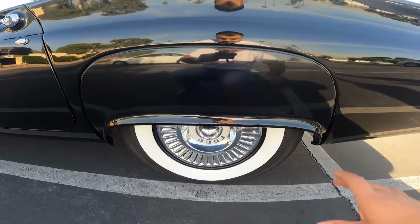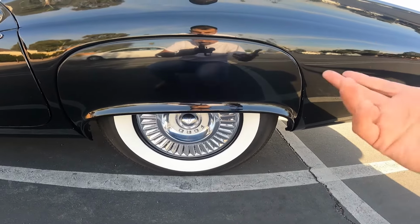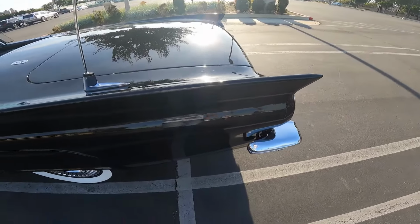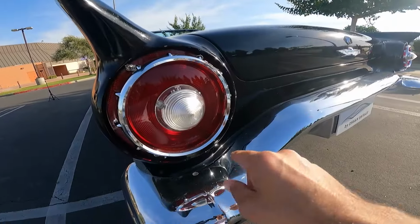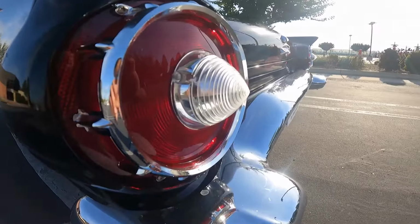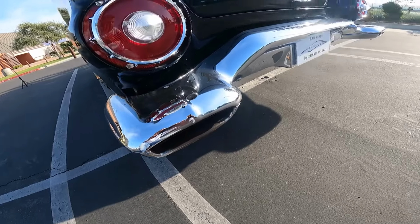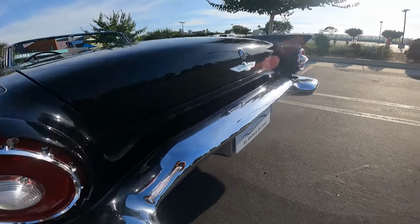Really like these fender skirts that you see on this car, and you definitely don't see them on cars nowadays. It's a unique feature for this car and some of the cars from this era. Then we obviously have the antenna going towards the back of the car. Really like these tail fins. Very nice, subtle. Really like the design of the tail light with the reverse light coming right in the center of it. This is protruded out. You definitely don't see that nowadays. And really love how the exhaust comes out through the bumper. This feature was introduced in 1957, and it wasn't available in the 56 or 55 models.